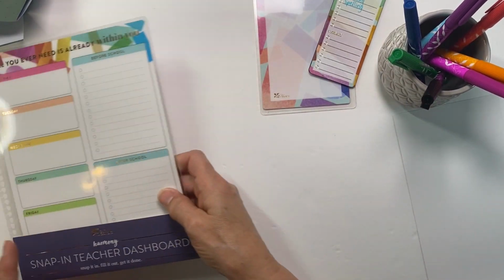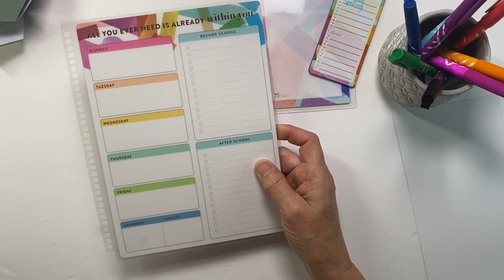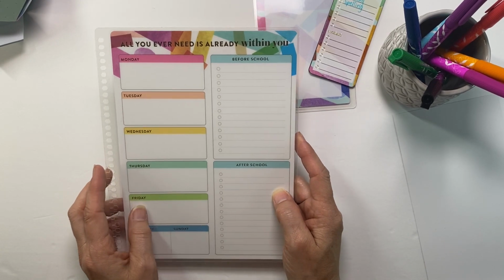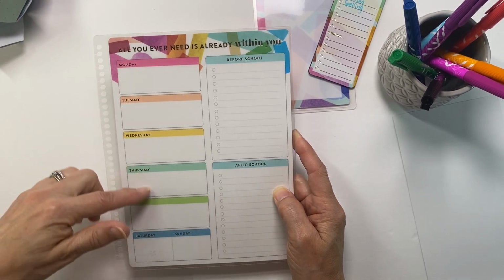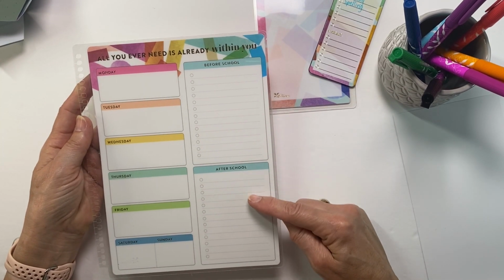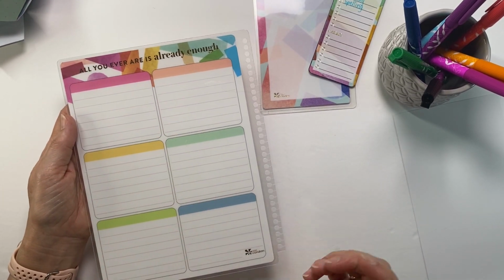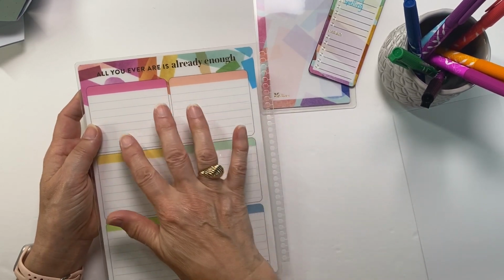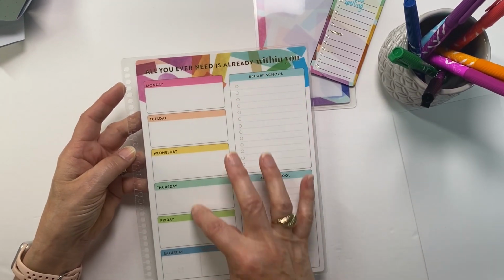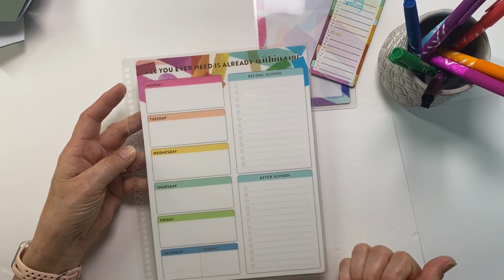And the last dashboard that I have, the Snap-in Teacher Dashboard. This one will fit your 7 by 9 and your 8.5 by 11 coiled. So on here, you have the days of the week, you have a before school list, you have an after school list. And then on this side, you have 6 boxes you could put birthdays, small groups, and assignments on here. You could put lunch here.